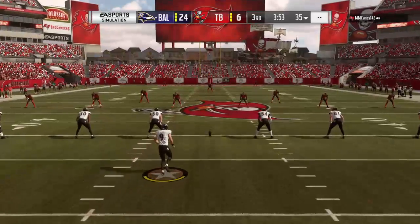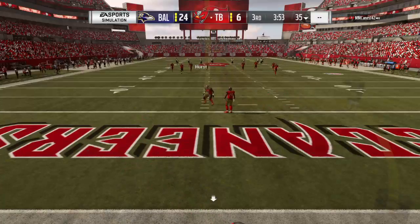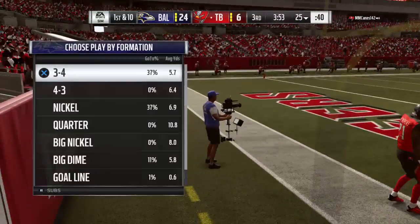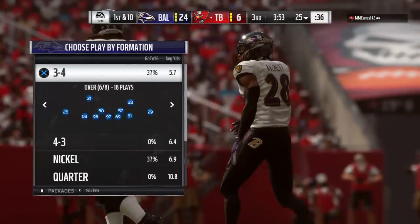Here's Tucker now out to kick this one away. And this will not be returnable. It's out of the back of the end zone for a touchback. Now the Buccaneer offense set to take over again.